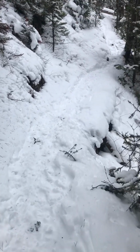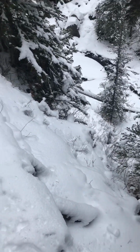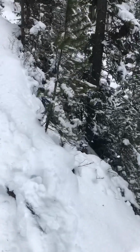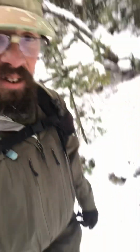This is just to give you an idea of the traversing that I have to do just to get over to this waterfall. As you can see, that's a cliff. It's literally only this wide, both in the summertime and the wintertime. So you got to be very, very careful. Make sure you got good footing, or make sure that you are running some type of yak track or some type of foot cleat so that you don't slip, because you can see how wide the trail is.